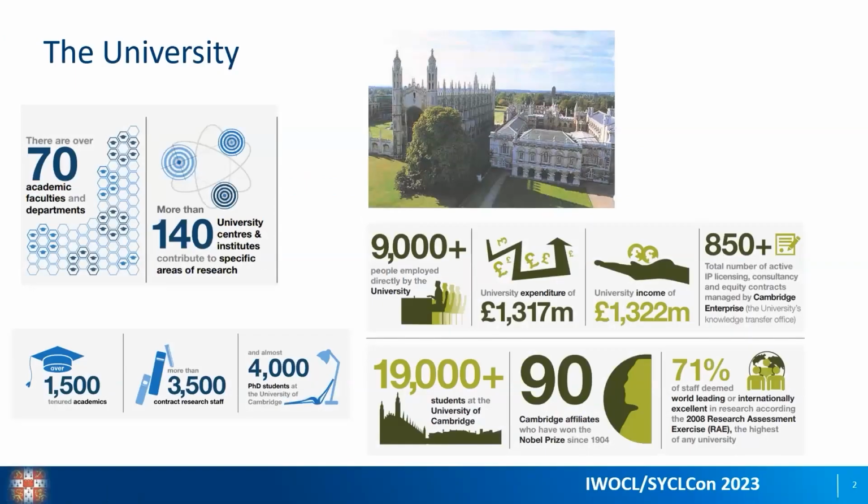So just a little bit about the university. Since you're here, you might as well know the place you are sitting in. So there are over 70 academic faculties and departments across the university, 140 different research institutes with specific areas of research. So that's a very active research and development institution. We have around 1,500 tenured academics. I am not a tenured academic. 3,500 contract research staff, 4,000 PhD students. That's around 9,000 research active employees.